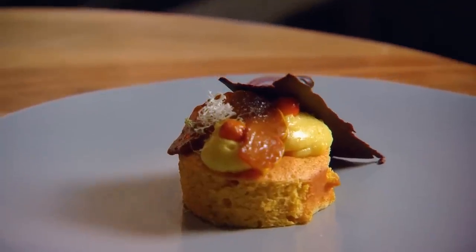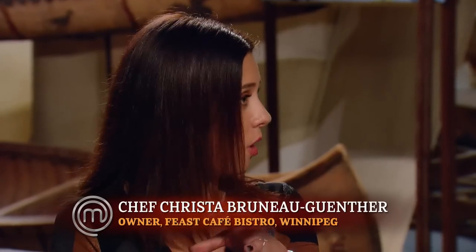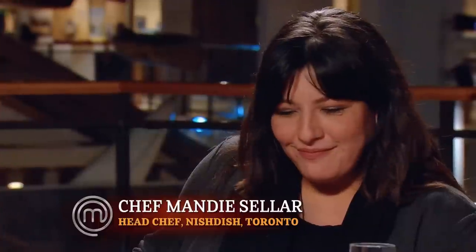The red team, at first I thought, gee, the cake might look a little on the dry side, but oh no, it was beautiful and moist. The slight bitterness from the chocolate was just absolutely wonderful. I agree. I like the chocolate with the squash, something I never really thought would go. I'm really liking this. Chef Mandy, what are your comments on the third course?